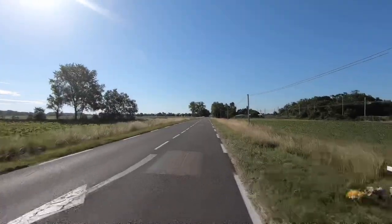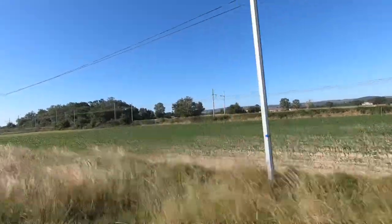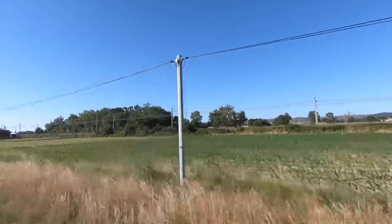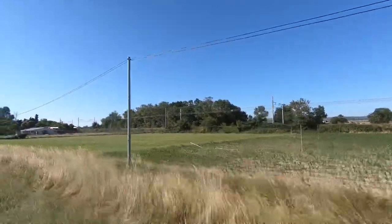Nice and flat, nice and quiet. My camera won't make it out, but we're just over there. I can just make out some of the mountains of the Pyrenees. So hopefully one day I'll be travelling in that direction.